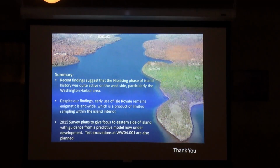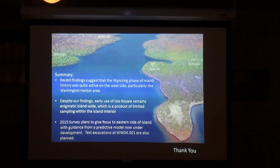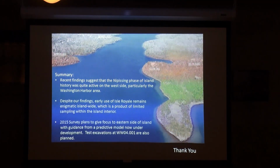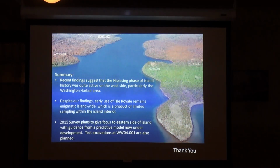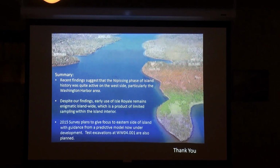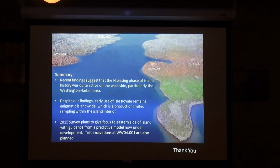And for next summer, we're going to give focus to the eastern side of the island with two predictive models that I have two separate students working on. One's an undergrad, another one is a graduate student. And hopefully test excavations at one of the sites we located last summer. So more to do, more to see. Volunteers are always appreciated. It's a really fun survey and I'm really excited about the project.